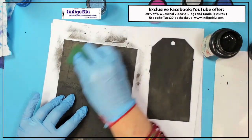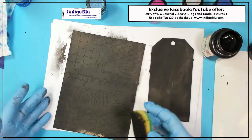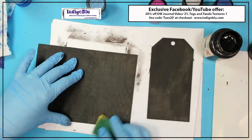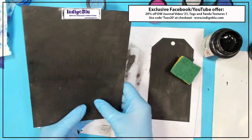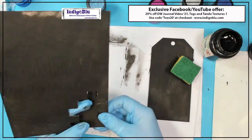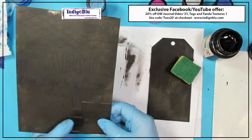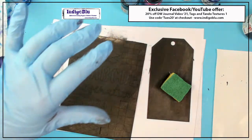So see how much easier it is just to whiz over. And also you only need a small amount because our gesso just is lovely. So I've just used that kitchen sponge, and I'm just going to pop those out. I might actually give it a blast with the heat gun just to make sure it's dry.